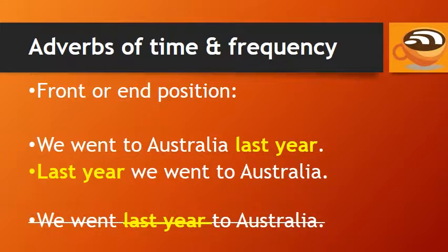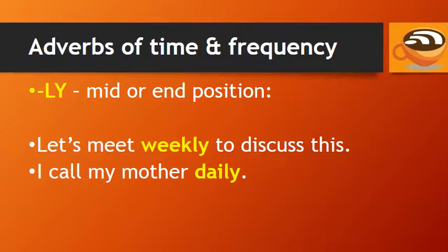Adverbs of time and frequency usually come at the front or end position. For example, we went to Australia last year, or last year we went to Australia. We don't usually say we went last year to Australia. Adverbs of time and frequency that end in ly usually come at the mid or end position. For example, let's meet weekly to discuss this, or I call my mother daily.